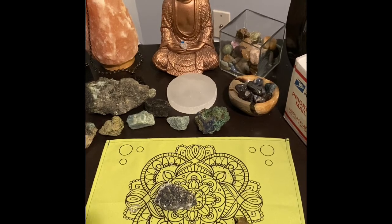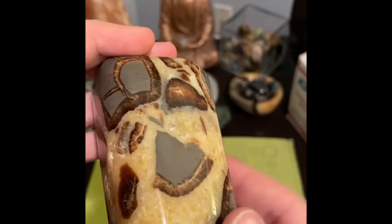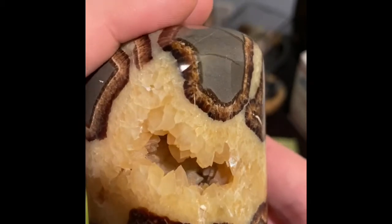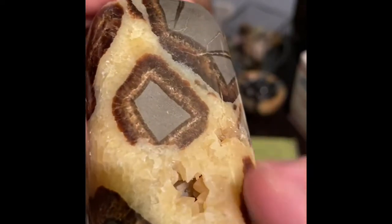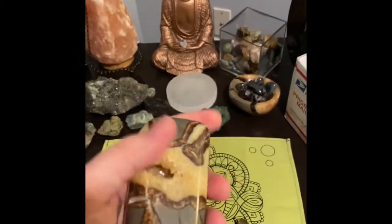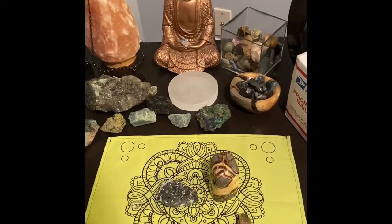Now this piece is so awesome. I almost forgot about this, but look at that. Polished into this beautiful freeform. It's like looking into a cave. Isn't that cool? I'm sorry, I'm blocking the light there. They call this the dinosaur egg as well. Hence, it looks like a dinosaur egg. Nice, good size. So that's that. So those are the pieces I got from the specific user on Instagram.